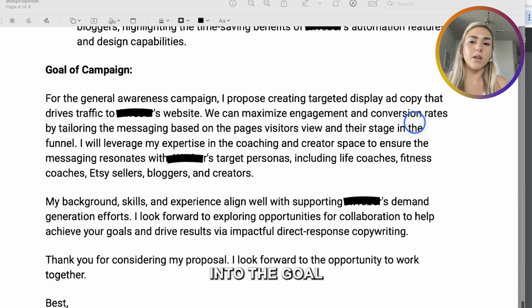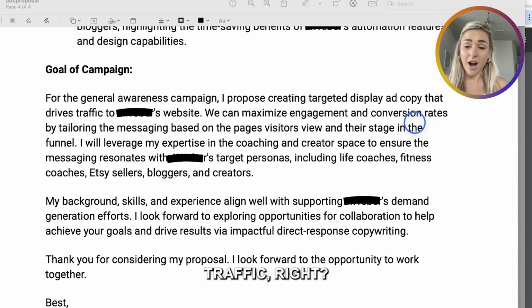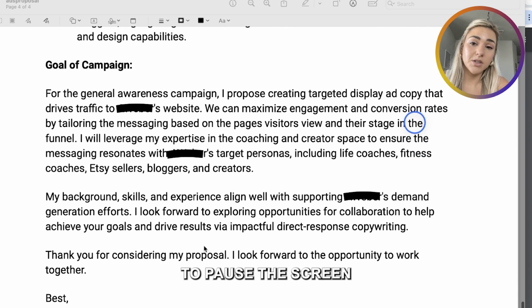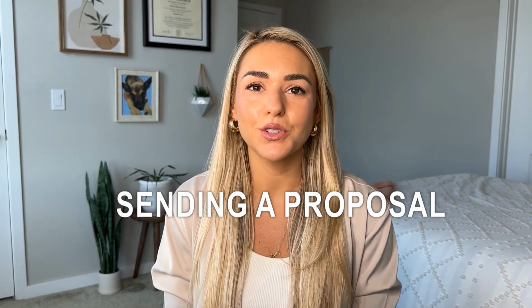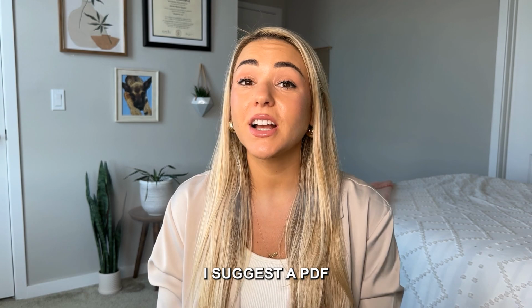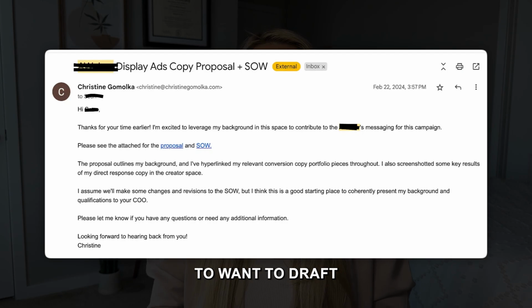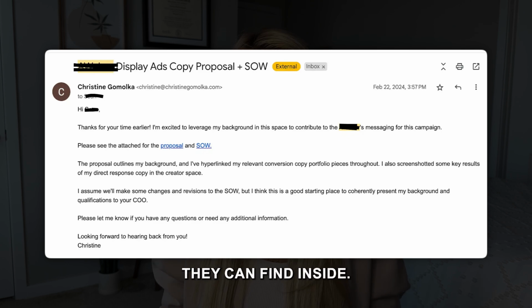So then I go into the goal of the campaign, right? It's like me understanding that I know you want to create display ads to generate traffic, right? You are more than welcome to pause the screen and use this language in your proposal. And then how do we go about sending the proposal? How do we get this proposal that we've been creating in the hands of the client? I suggest a PDF, unless the client specifically asked you for a different format. So in the body of the email, you're going to want to draft a very concise, brief message, just telling them, hey, please see the attached for the proposal, letting them know what they can find inside.